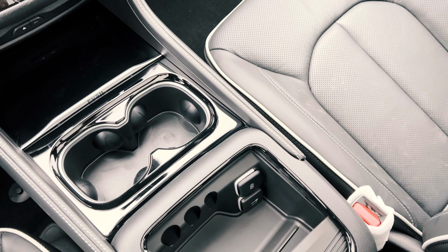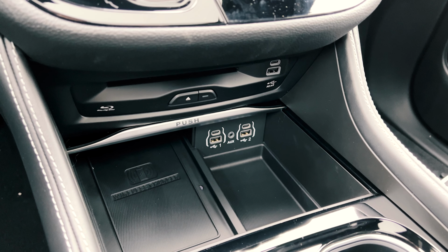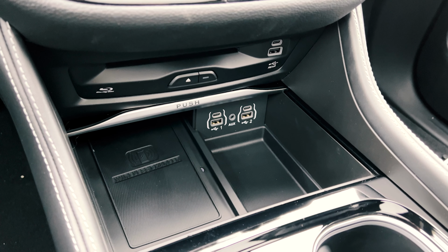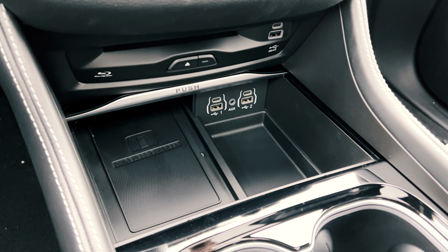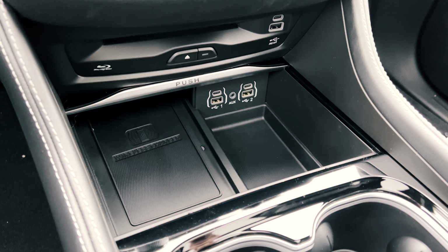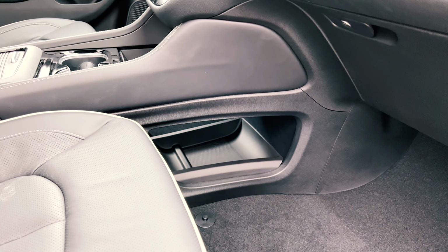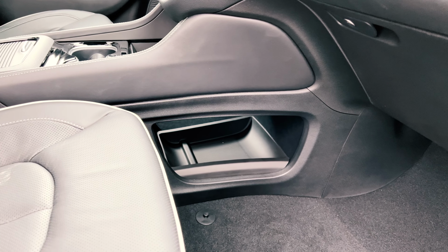And like I was mentioning, there is a ton of gloss black everywhere. Opening up the section in front of your cup holders, here you will notice a wireless charging pad, which does come standard with the Limited. And then next to that, you do have some storage area along with your USB port and aux cable for the front. And above that is where you'll notice your Blu-ray DVD player system. Also, underneath your center console area, you have additional storage to put even more things.